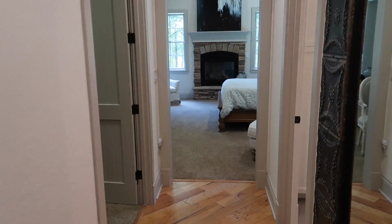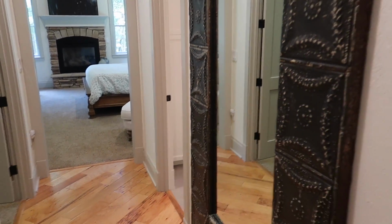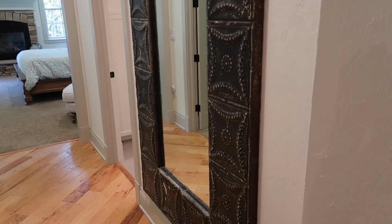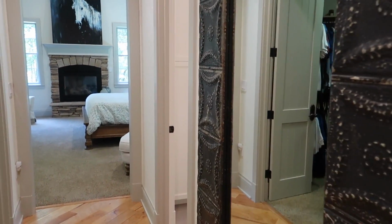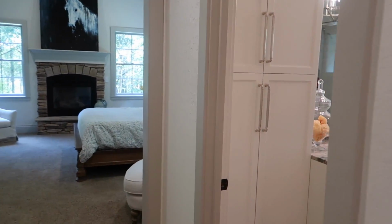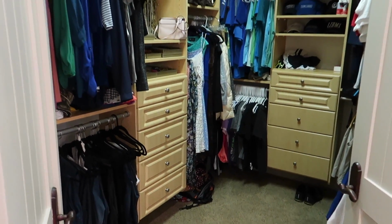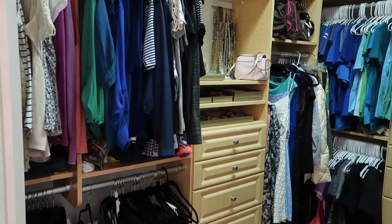So this is the master area. We put this mirror, which we had in our dining room before, on the wall, which is kind of a neat spot. Makes this area feel a little bigger. Plus, when you're coming out of the closet, you can check yourself out, I guess. Here's our closet. To do this closet would be so expensive.